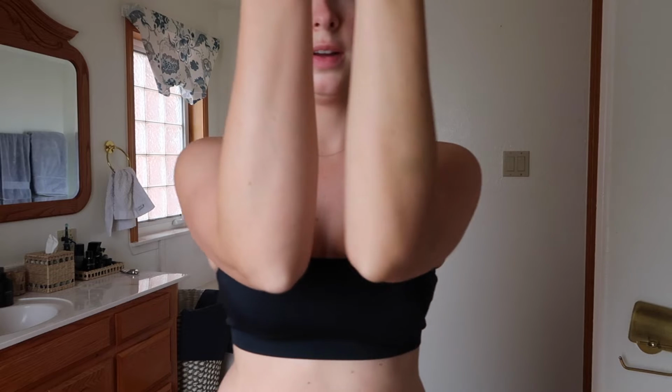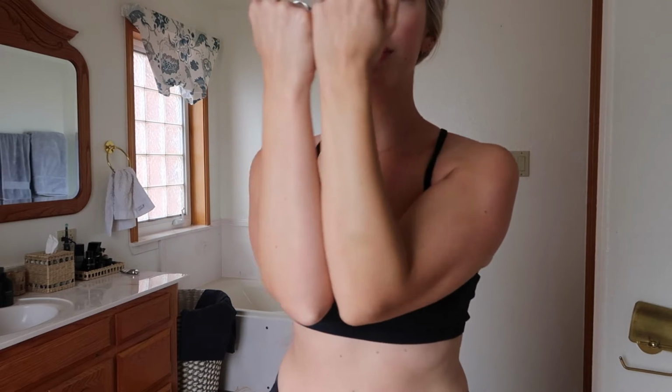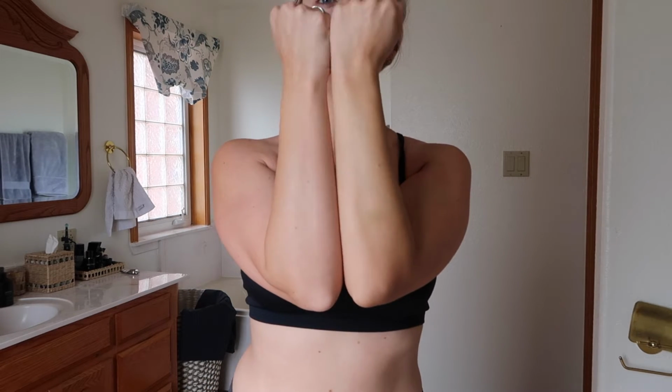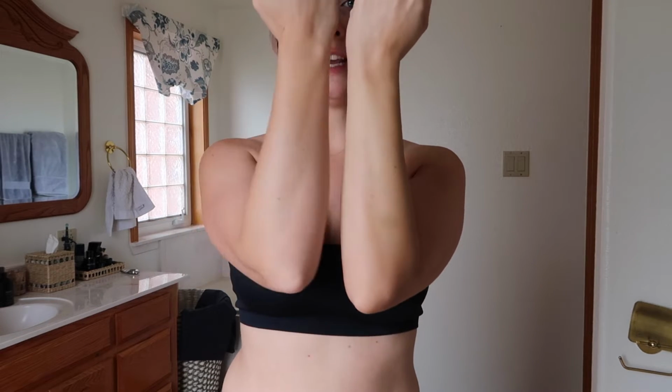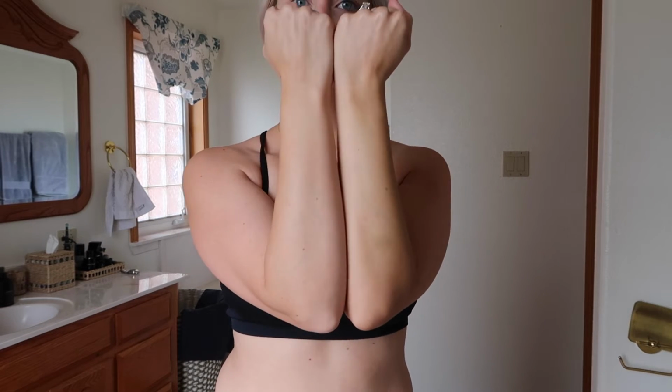I can already see a difference. I'm hoping you can see that. And that is just after immediately applying it. So this is a tan and then this is not tan. Another thing that's cool about self tanner, if you have red in your skin, like on fair skin, I kind of have red undertones in my skin, this will blend that out and make it look not as red.